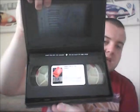There we go. And the next one is Carry On Up the Jungle, the video collection release. Here's the front, spine, and here is the back. Here's a tape for Carry On Up the Jungle. No print date.